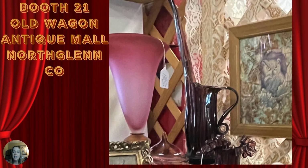This L.E. Smith Dragon Tooth pitcher, paid $20 and sold for $95.96. I would be so scared to pick this up because I would definitely break it immediately. But that is so unique.